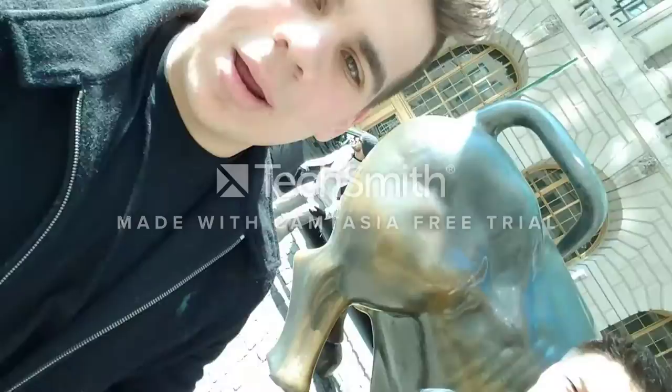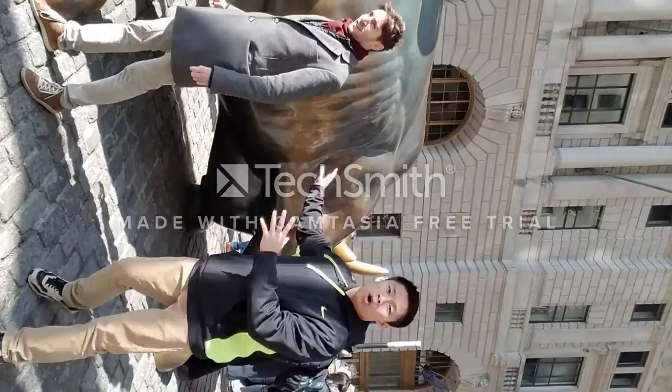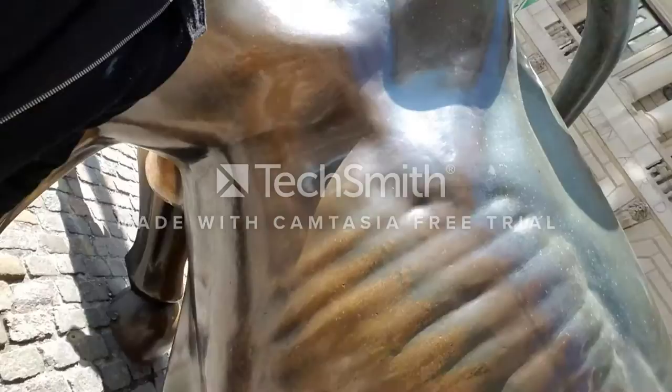Right here, we have the Charging Bull statue. What does the bull market represent, Andy? The bull market represents basically a strong market right here. You got a strong bull, you got a strong market. Today's a great day for investing, ladies and gentlemen. What do you think it's made out of? Is it like steel or something? Copper. Solid copper. Metal.